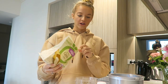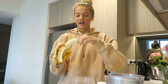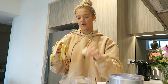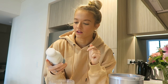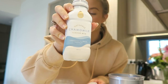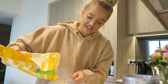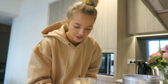Starting with some oats. I'm just gonna chuck it in because I always follow measurements. A lot of people like to chop it up nicely, but I'm all for just a bit of chunks, you know? I got this almond milk in the mail. It was with my Goodness Me box, right? But it's a chamomile almond milk. I don't know if that's gonna make it taste a little bit funky. It is just this brand. I have frozen mango. No measurements required here, sister. I'm gonna tip in the rest of this almond milk. I think that looks pretty good to me.